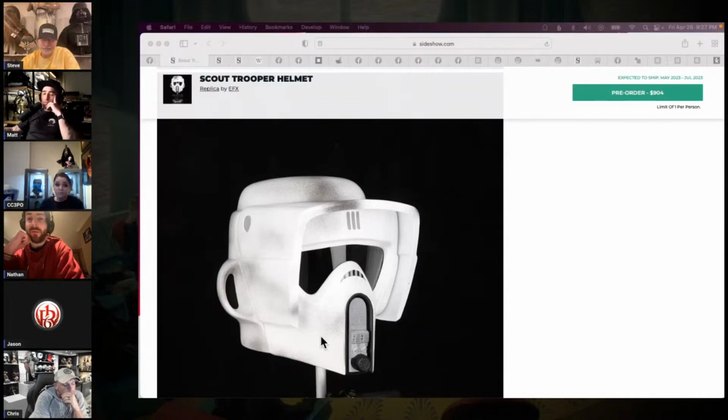Wow, I actually said that last night. The Black Series, I gotta say, for the price, they're killing it lately. They are delivering. For $100 you're getting a great Bo-Katan helmet. Don't they have access to everything? Some of them, I don't want to say all of them, but some of them were digitally scanned, I think.